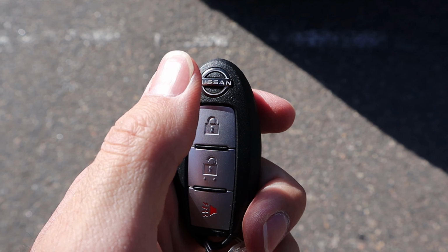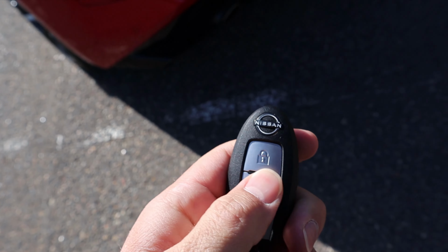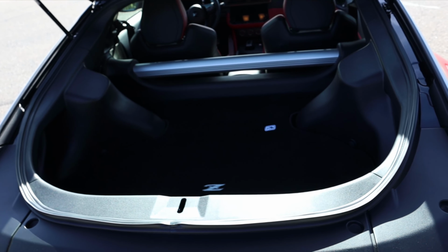So here's our key fob. Notice we have the Nissan logo. We've got our lock and our unlock function. Pretty simple. Now, if we unlock the car, you guys are probably wondering, how do I open up the hatch from the rear? Well, you've got the Nissan logo here. Press the button there, and that pops the hatch. And then we can open up the rear hatch here.